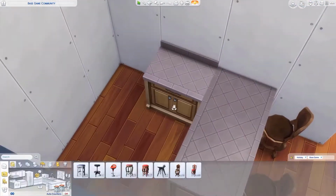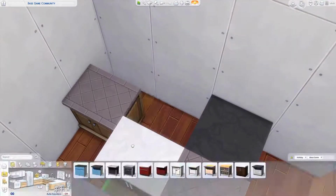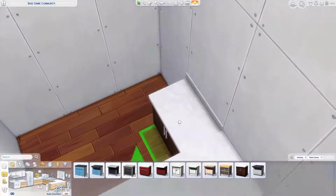But here was one of my favorite kitchens in a tiny house that I've done. I don't know why, and sorry, I have a frog in my throat.